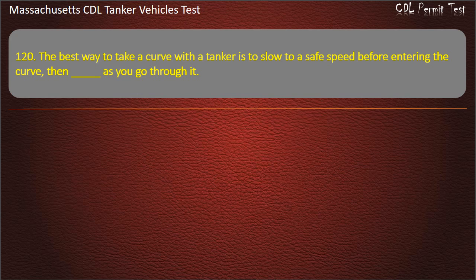Question 120. The best way to take a curve with a tanker is to slow to a safe speed before entering the curve. Then, as you go through it, brake lightly. Downshift twice. Speed up slightly. Answer. Speed up slightly.